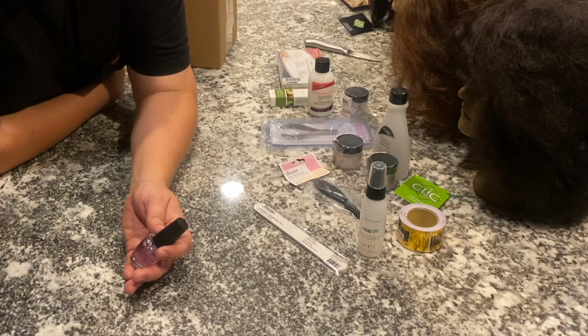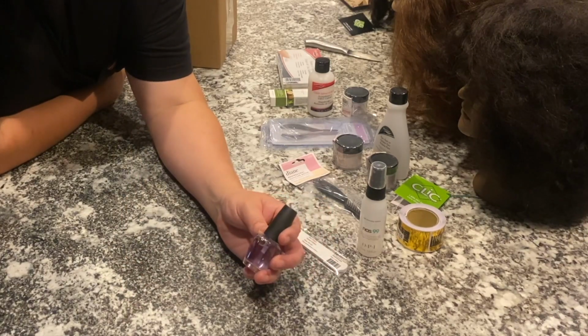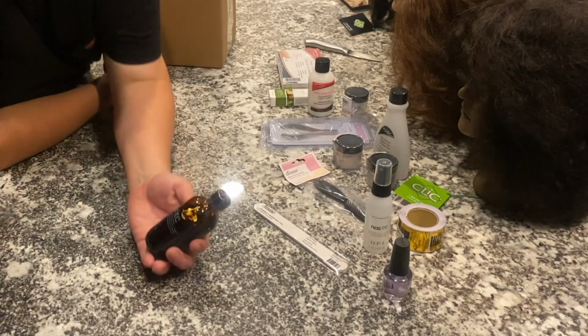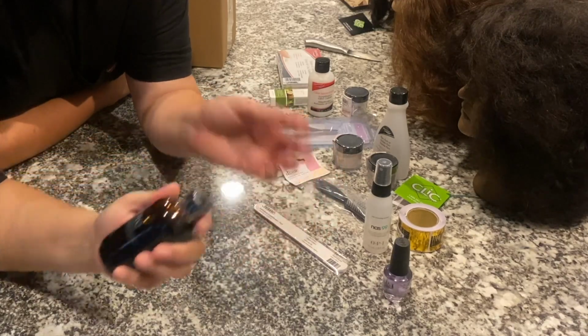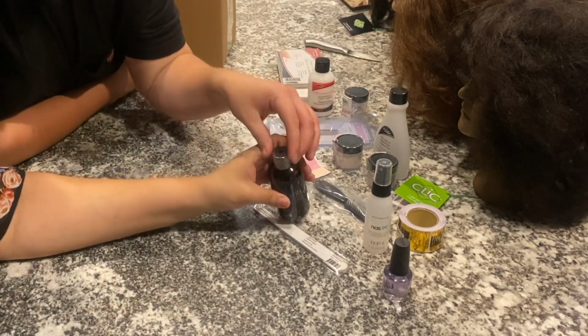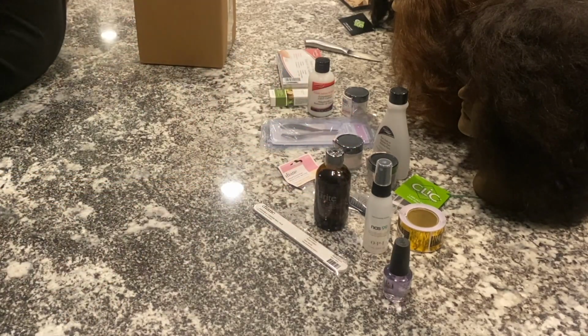Top coat. Gotta be careful with those too, the glass. I don't know what that is. That is monomer. Monomer? Liquid coat. That's by OPI. Odor and tack-free system. Yeah, it's OPI, the Clarity, whatever. It's an OPI brand. It's expensive.